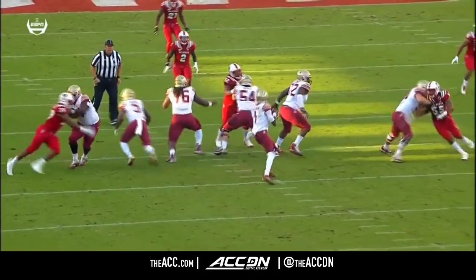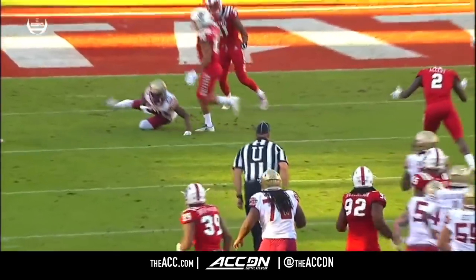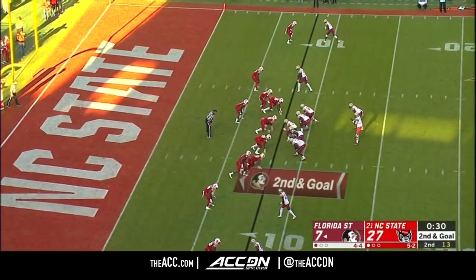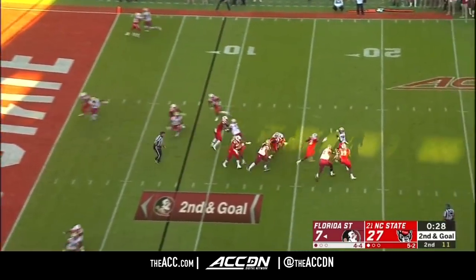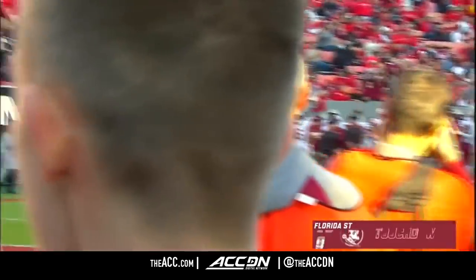Down here, and you leave these big gaps. Look at the anticipation. Blackman anticipating very well. Second and goal after the spike. Blitz from the Wolfpack. Blackman to Akers for the touchdown. Off the back foot, he was able to find a man.